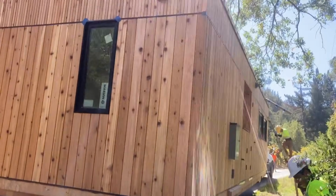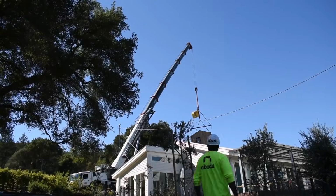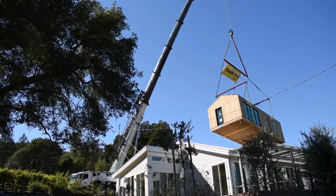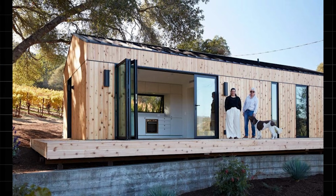Abodu's customer service is legendary. They handle permits, work with local utilities, and ensure everything is up to code. You're paying for peace of mind and quality.